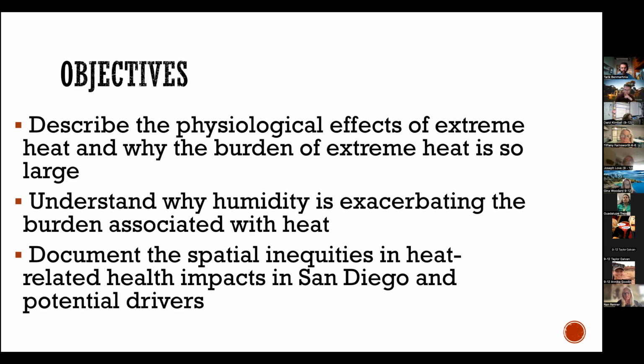So that will be an investigation to try to understand what is happening and why we see this discrepancy. So that's the menu for today.